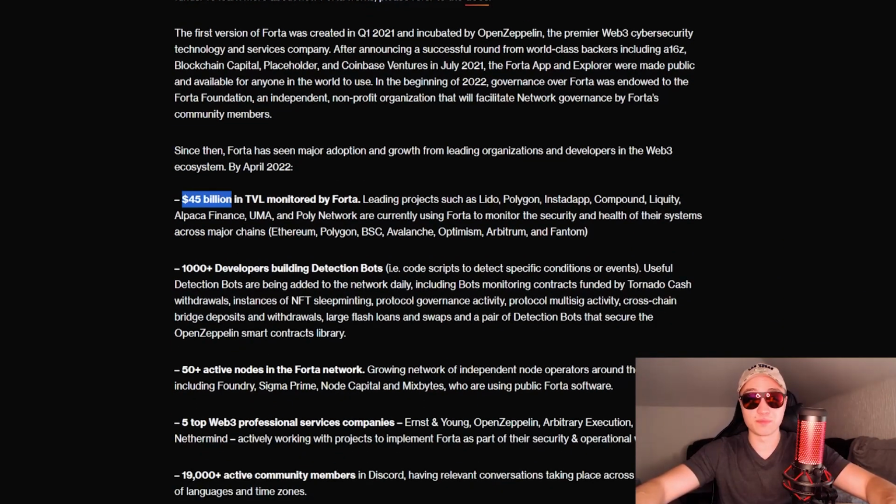Already $45 billion in total value locked is monitored by Forta at this point, by leading projects such as Lido, Polygon, Instadapp, Compound, Liquity, Alpaca Finance, and all of these major chains are being monitored by Forta already. So this doesn't mean that Forta has $45 billion total value locked. It means that $45 billion is monitored by Forta, fortified by Forta, as I like to call it as well.